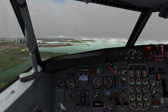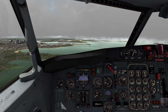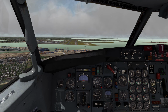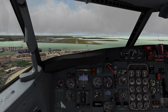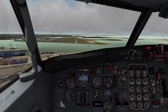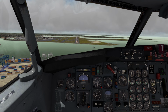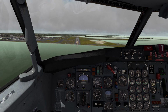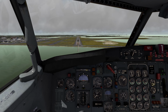Beautiful approach coming in here into Boston. Look at that. This is why we sim. Checked. Hundred above, runways in sight. We are landing.